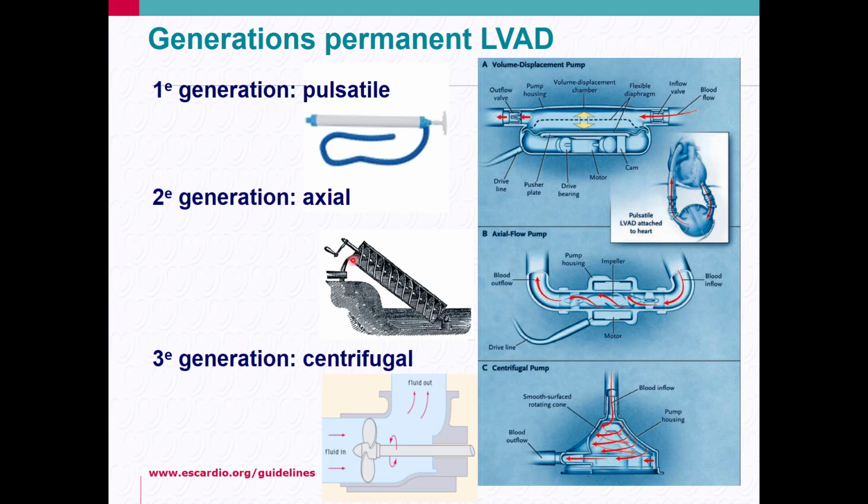The third generation is centrifugal, where you get a more pulsatile way of pumping the blood out, and these are the ones we now routinely implant. Here, the CE mark study. That's the thing with devices, I'm not sure if it's a good thing: to get it registered and on the market, different from drugs, where you sometimes have to show efficacy compared to placebo or the state-of-the-art technique, here it's only to show that your device is doing what you're saying it's doing.